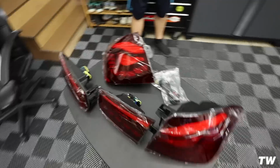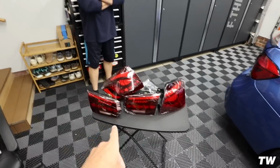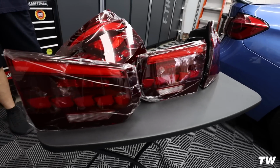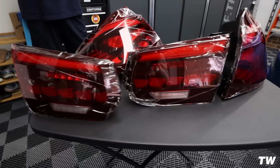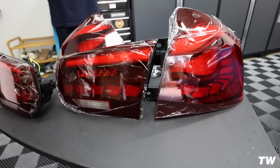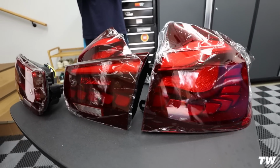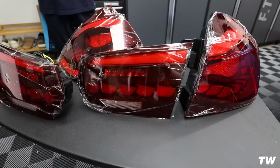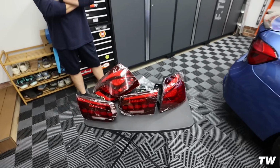These are probably one of the hottest trending items to put on your F30 right now. I feel like the internet has been swarmed with GTS tail lights. But I have to admit, man, they look really good. And the sequence, wait until we actually wire everything up and fire up the car, but the sequence of how it works is really cool too. Huge shout out to Keys Motorsports for sending these out to us.